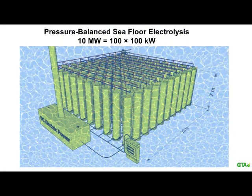Here's an illustrative example of a 10 megawatt GTA electrolysis system that is comprised of 100 kilowatt modular components. GTA electrolyzers contain no moving parts and rarely need servicing. The electrolyte is an aqueous solution of potassium hydroxide. Electricity from the wind turbine is sent to the sea floor via umbilical cables, similar to those developed for the offshore gas and oil industry. Native wind turbine AC electricity is rectified and conditioned for powering the electrolysis array.